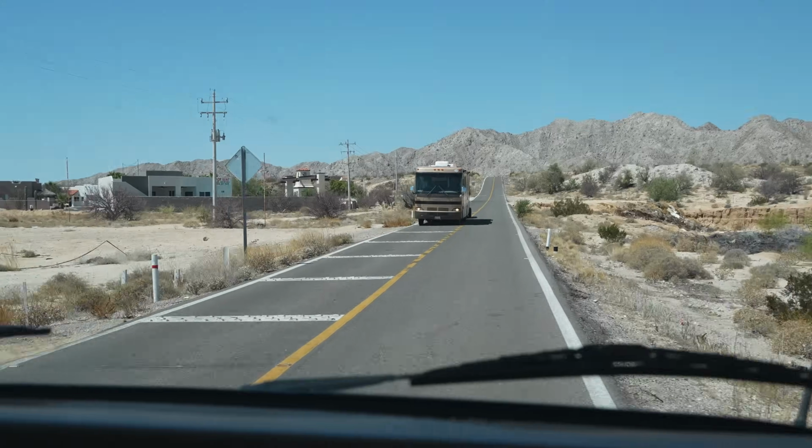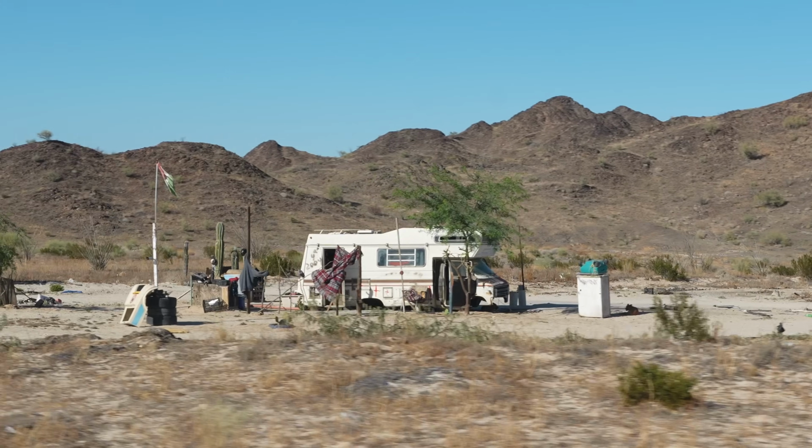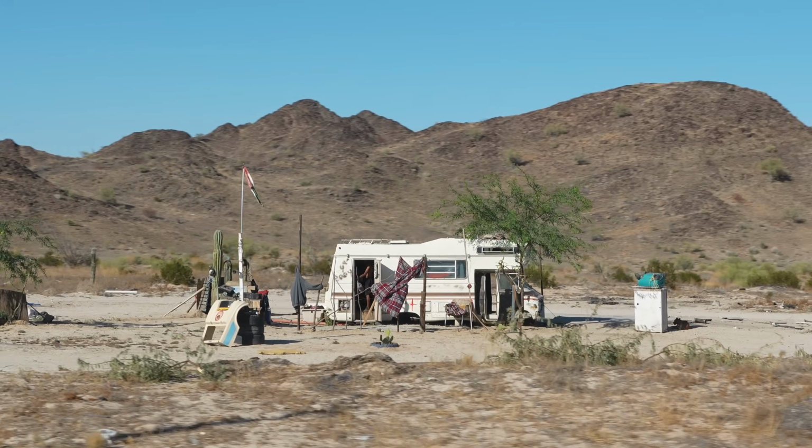As you drive around the Baja Peninsula, or at least this part of it, you're gonna see a lot of RVs. Some kind of modern RVs and some a little bit junked out, like they've been sitting there for a few decades. All this to say, it is a bit of an RVer's paradise. There are RV parks all over the place. It is very RV friendly.